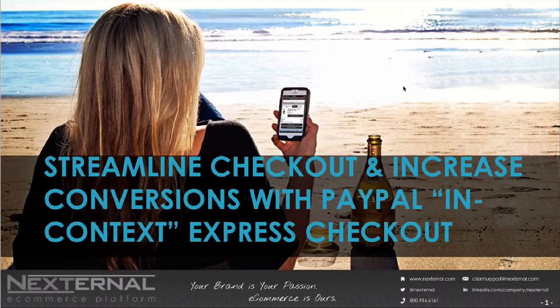The In-Context Express Checkout experience is by far the best checkout experience provided by PayPal. So when it was recently made available by PayPal, we jumped on it, and I am really proud to say that Nexternal is one of the very first e-commerce vendors to include this experience in our platform. This new payment process streamlines checkout, increases conversions, might afford you better PayPal rates, and eliminates any risk of customers electing to pay through PayPal but forgetting to actually pay in PayPal. I know that's the icing on the cake for those of you still using standard PayPal checkout.